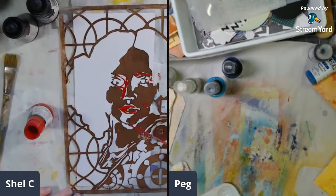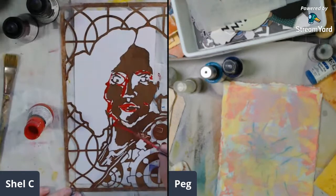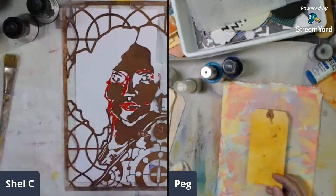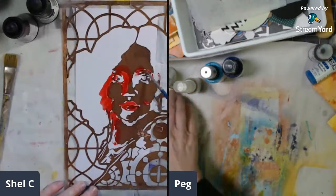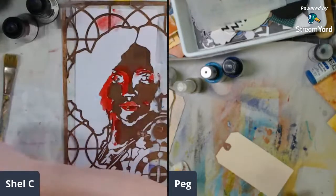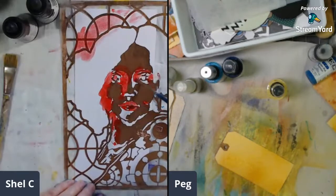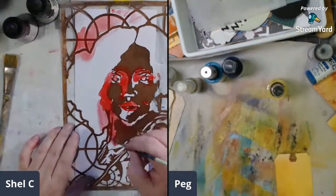Remember last week we were working on some of these papers. Got some of these that we were working with. I like this yellow. What I did for that is I just used a couple of those Dina Wakley sprays. I've got the yellow out here and the cheddar, and I just sprayed some of that on, sprayed some of the cheddar on, and you get this nice mottled effect. Those sprays are nice. I like them.